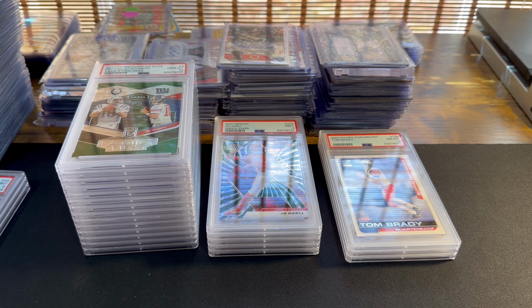But I think I might just send a whole stack in rather than trying to go through and pick out the best ones, because they're all pretty similar in condition. So I'm guessing a lot of like 5 to 8 range. So it'll come back there. Some of the more valuable ones in there is like the Babe Ruth cards in there twice and some others.